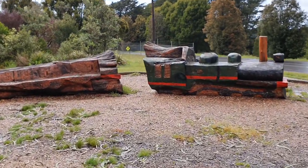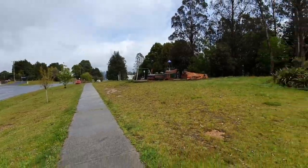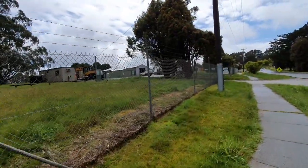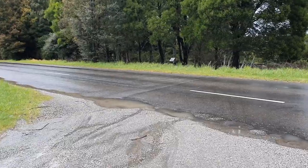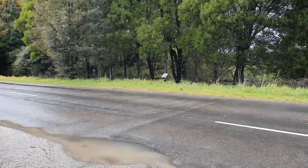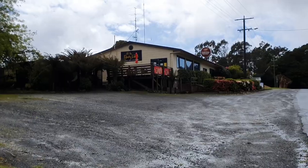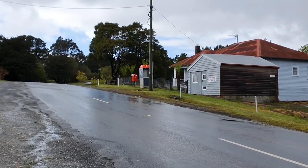Railway-related playground carving. Is that a rail tractor? I feel like this entire area here was once part of the railway yards because the balloon loop is still all the way down here. Like a tractor beam, I am drawn to historic plaques. The Beechforest Butter Factory! We have the Beechy Hotel here, and we have a phone booth over here.